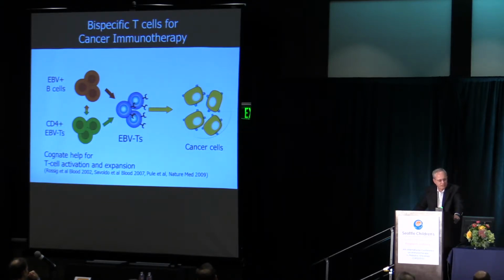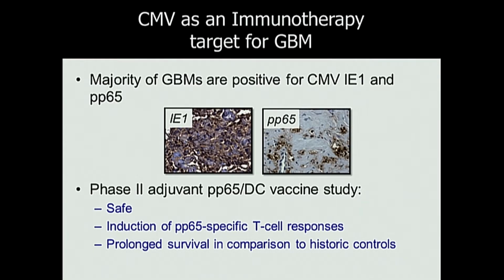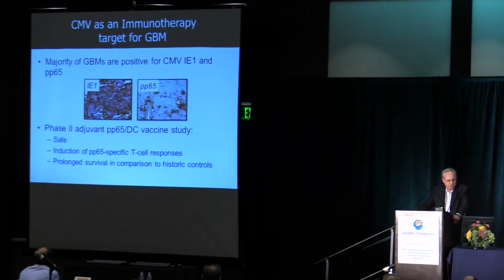For our studies, and this is now switching gears a little bit, we wanted to focus on another latent herpes virus, and we picked CMV because we were also interested in exploring HER2-CAR T cells for brain tumors. And there is an increasing literature that subsets of GBMs are CMV positive, and actually Nabil's group recently published a paper looking also at pediatric gliomas, and I would say that the findings are very similar to the adult literature, that the majority of pediatric high-grade gliomas also express IE1 and PP65, two of the immunogenic CMV antigens.